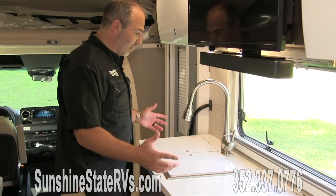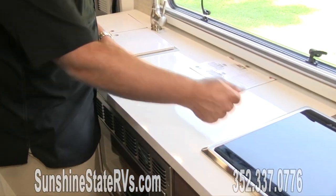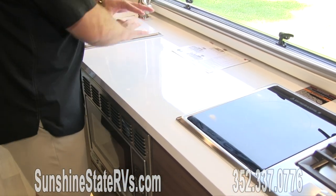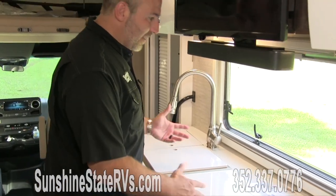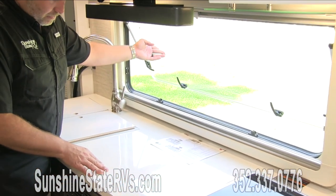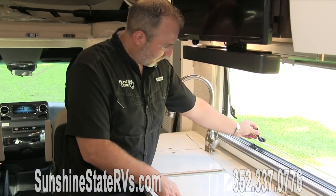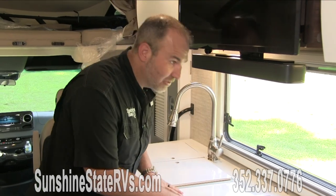A few things that are neat about it. So A, it's big, right? I can make my ham and cheese sandwiches. I can fry some eggs, make some bacon. I have lots of cooking room here. The other thing that's pretty cool is when you open this window here, pop it open, you can pass things out. So you can cook, pass things out if you want. I'm gonna keep it closed because it's hot outside.